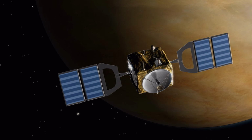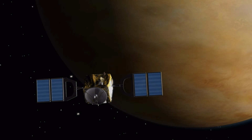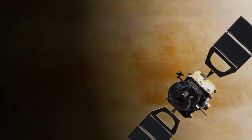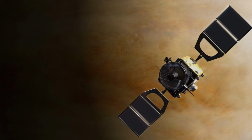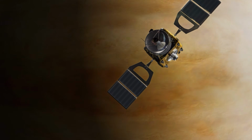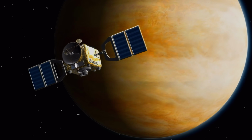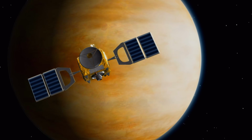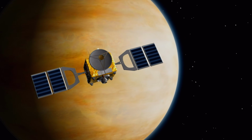Too fast, and Venus Express will fly off into endless space. Too slow, and the planet's gravitational pull will bring it crashing to the surface. The actual day of arrival, you have about an hour and a half that it's really kind of tricky. You want to make sure that you hit the right spot relative to Venus and that you're bending around Venus the right way. To get into orbit, Venus Express must reduce speed by 3,000 miles an hour.